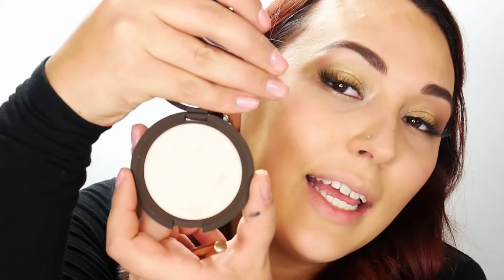That one's so empty and gross. I'm gonna use a full one I haven't even opened yet. So I'm going to very sparingly use my Becca highlighter in Opal because it's so pretty. This is my favorite shade. It's not too silver, and it's not too gold. And it just goes perfectly with my skin.